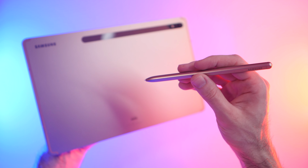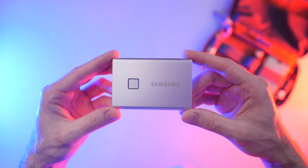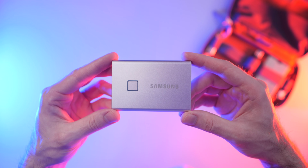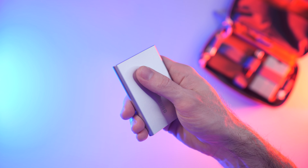The next thing in here is this pen. This is the pen for my Galaxy S7 Plus tablet. And when I want to charge it, I just pop it on the back there and it charges magnetically. Now, of course, if you are using your laptop while you're out and about, you may want some external storage, which is where this thing comes in. This is the 1TB external SSD from Samsung. I believe it's the T7 Touch, and it's named that because it has a fingerprint reader in it. So all of the data on here can be accessed with my fingerprint, which is pretty handy, and it's just a cool modern touch.